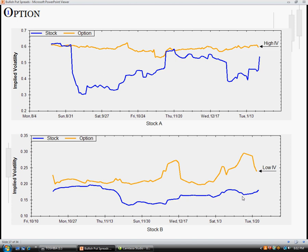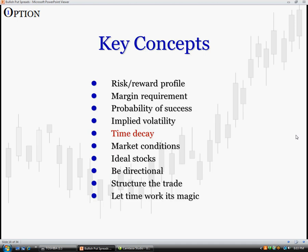I don't want to be selling something that's $1 out of the money on a $40 stock, hoping that it just continues to flatline. So just know that there are stocks that naturally have high option implied volatilities and stocks that have relatively low option implied volatilities. When I have a low option implied volatility, these are the calls and puts that I want to be buying because they're cheap.